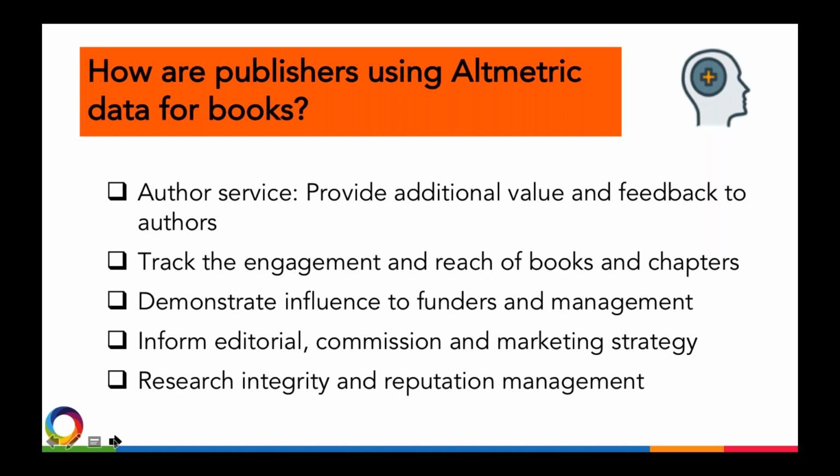And the trend we have now, where DOIs are assigned at the chapter level, gives us this really great capacity to understand when even components of monographs are being shared in different audiences and ways. Being able to demonstrate the influence back to funders, management, administrators, et cetera, informing editorial and commissioning work, marketing strategies.